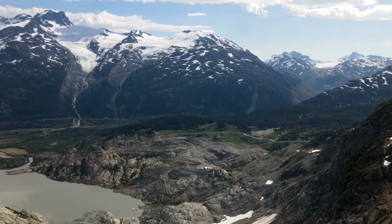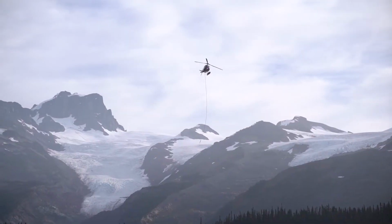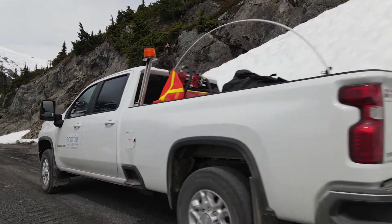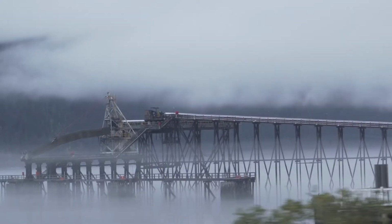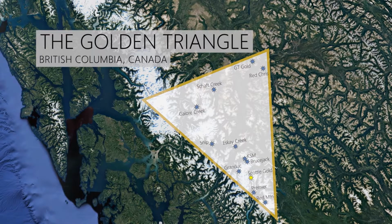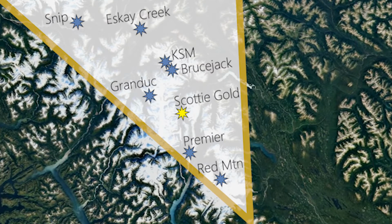Fast forward to 2018 and a lot's changed. The price of gold is up and the area is developing. Road access has improved, and power lines for the Brucejack mine have been installed through the Scottie claims. 40 kilometers to the south lie deep-sea shipping facilities, and on your way there you'll pass the historic Premier mine and mill site, recently financed for reactivation.